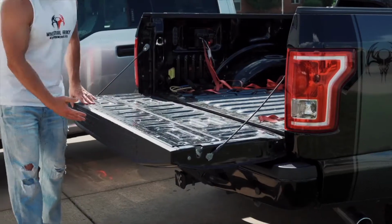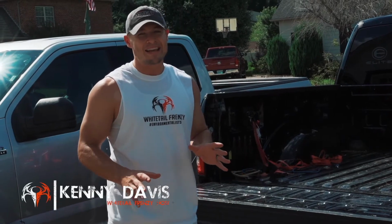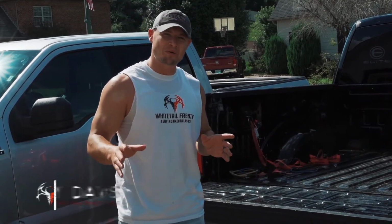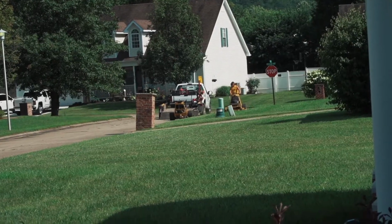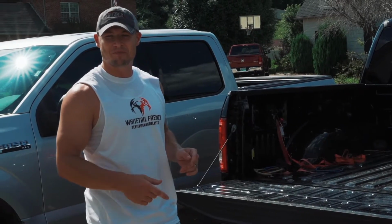Well, it is late summer. I'm getting ready to get the truck loaded up and head out into the woods. I just got off work. It is hot. Bow season's right around the corner. All my neighbors, I think they got the mowers out doing yard work, and I'm trying to hurry up and get loaded up so I can get out of here before the wife comes home and puts me to work.